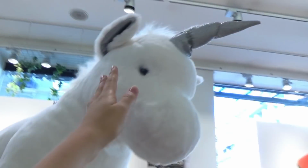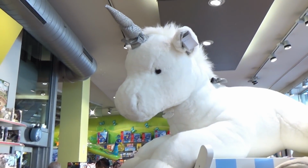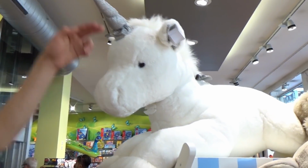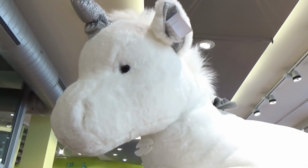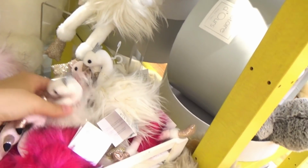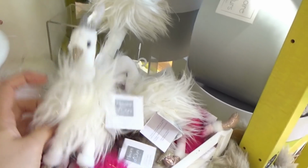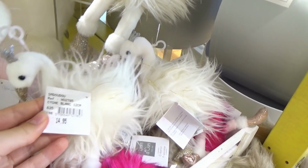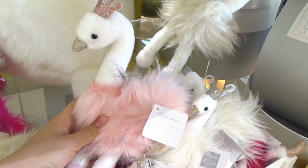Have you seen the unicorn? Oh, it's so beautiful. Look at the giant unicorn. £189. I'm just not in the market for a giant unicorn, but it's adorable. And they've got ballerina swan key earrings. It's like Swan Lake Princess Adept. She's €15. I love the pink one. That's so pretty.